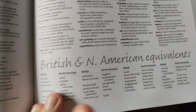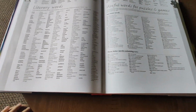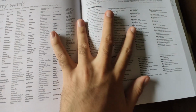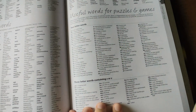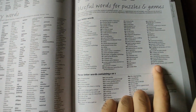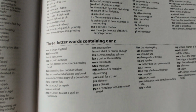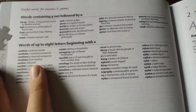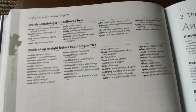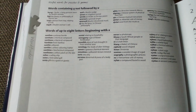British and North American. So left is British, right is North American, as it says. Anyway, we have to hurry along because I don't have much space. Useful words for puzzles and games. Two-letter words. There are a lot more two-letter words than I realized. A lot of them. Three-letter words containing X or Z, so they're used for games. Words containing Q not followed by U, so not from Latin. Chi, you've got a lot of Arabic because they have the sound. Words of up to 8 letters beginning with X, so that's really useful.